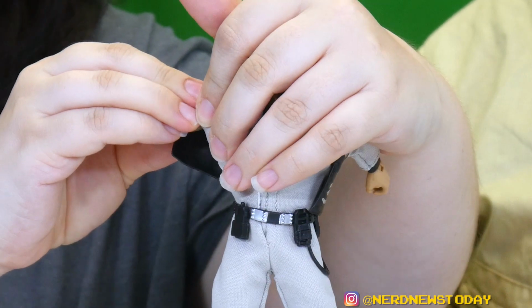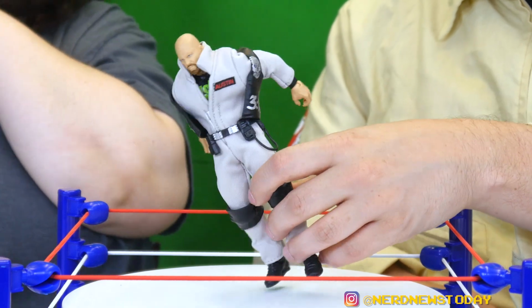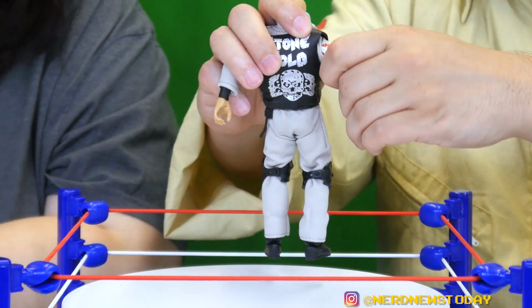Oh my god, his wrists are so skinny. Austin looks so uncomfortable. He's like, I don't want to put on my clothes, Mom. I don't want to go to school like this. But as you can see, that actually does go on him.